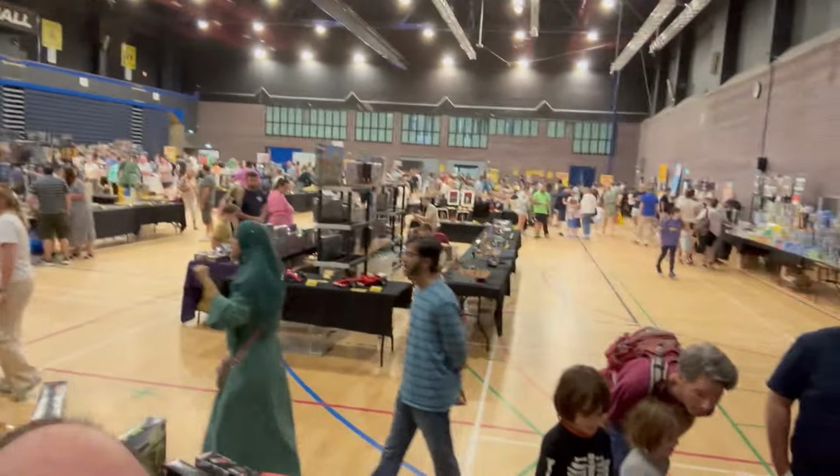We're about 12:30 now, and you can see it's not too busy. I must admit, it's not been a great show for me personally. Not sold a lot, and not been very busy. So we'll see how it goes, but I'm not expecting much between now and 4 o'clock.